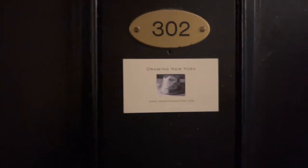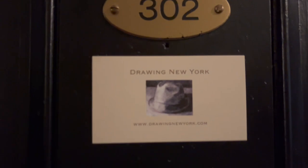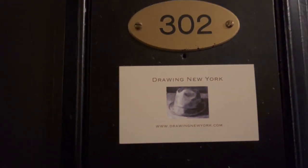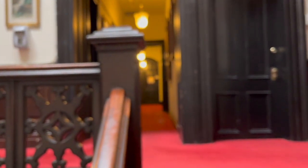If you ever get to New York and you want to do some drawing, Drawing New York, it's just drawingnewyork.com. It's in this studio room on the 3rd floor of the National Arts Club. I wish we would have known. I'm not a very good night person, so that is my problem. Doing figure drawing from 6:30 up to like 9 or something, I just don't have it in me. But if you guys do, come do it.